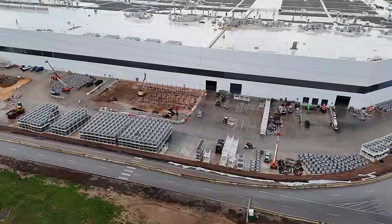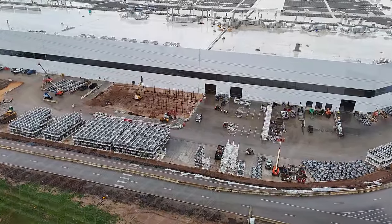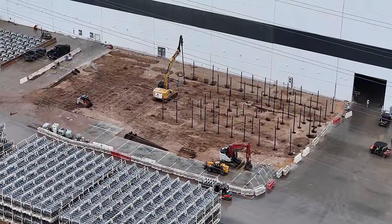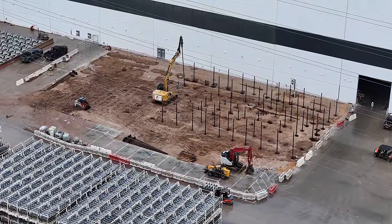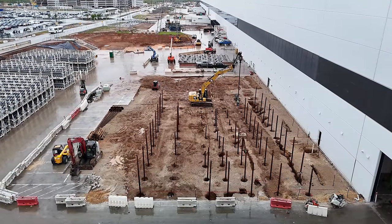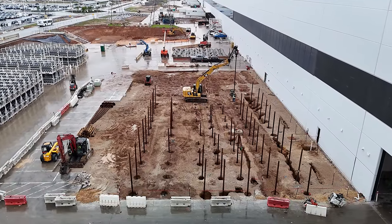Moving over to the east side of casting, we can see that section of ground that has had the concrete removed. They are continuing to install those screw type piers. There's about 70 of them right now. That looks like it's about halfway, so they still have a lot more time to go to get all of those screw type piers in and prepare that section possibly for an extension for the casting machine structure.